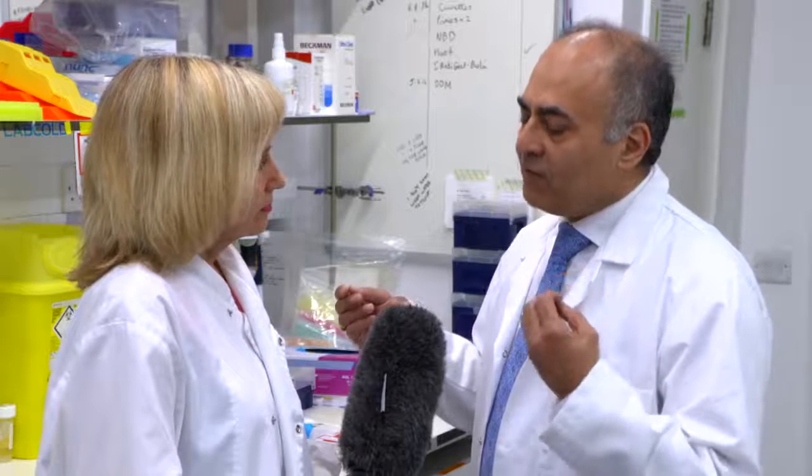We've been working with technology companies to develop a handheld diagnostic device. So what this is, it's like an iPhone, and you take a drop of blood from a patient and you put it into a little disposable cartridge that plugs into the iPhone, and in 15 minutes' time a result pops up which tells you, actually very sensitively, if there is malaria there or not.